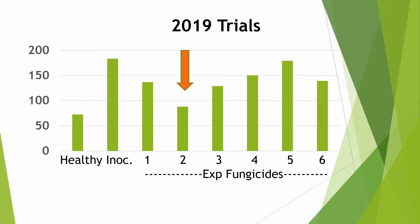Here's an example of one of the plots of those disease ratings. The larger the number, the more disease you see there. So we had a healthy control, which we rated with a number 1, so it still got some value there that represents that it's healthy. But when they were inoculated, you could see the disease is quite high.